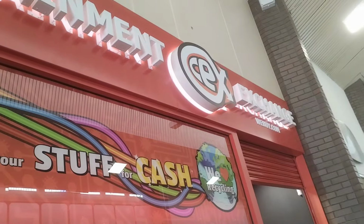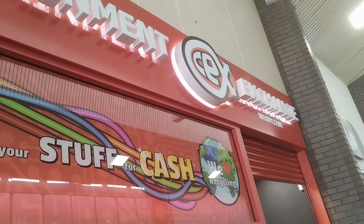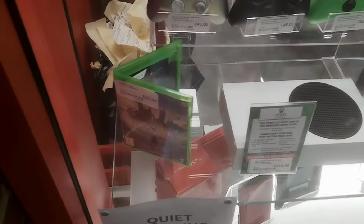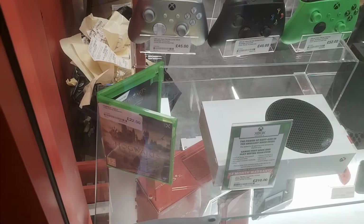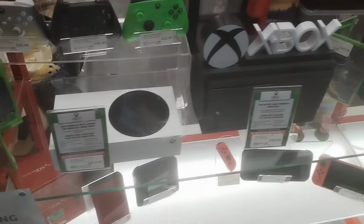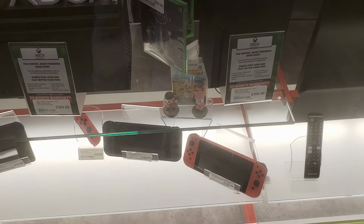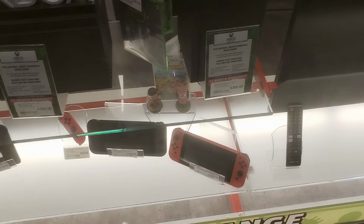Right, so here we are at Canvey Island CEX. We had a family appointment today where one of my kids had to go to something. So on the way back, I suggested we pop in here as they had something that I want. Let's see if you can watch the footage that I'm about to show you and work out what console I want to add to the collection today.